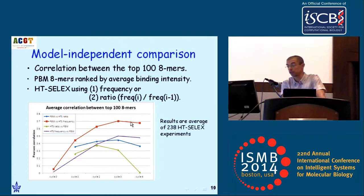So we went and compared the SELEX-seq data to high-throughput SELEX from Taipale's lab, and we saw that the number of reads in each experiment in SELEX-seq was tens of millions, compared to this data, in which it was only hundreds of thousands. So our conclusion is that the ratio statistic is very sensitive and requires high read coverage for each k-mer to get accurate estimations.